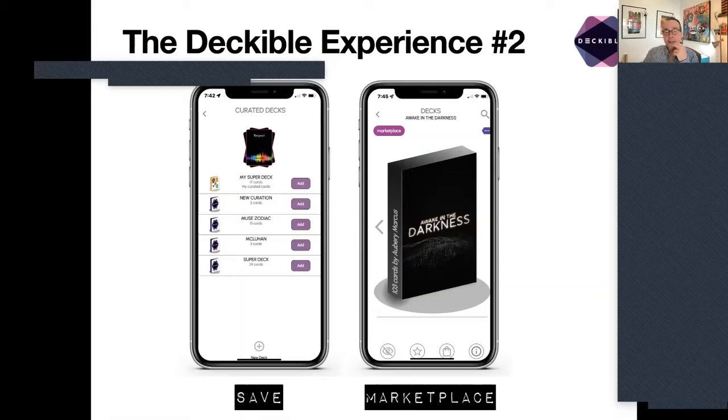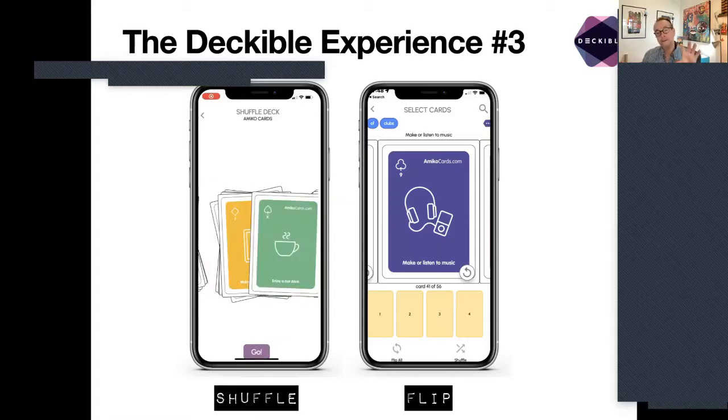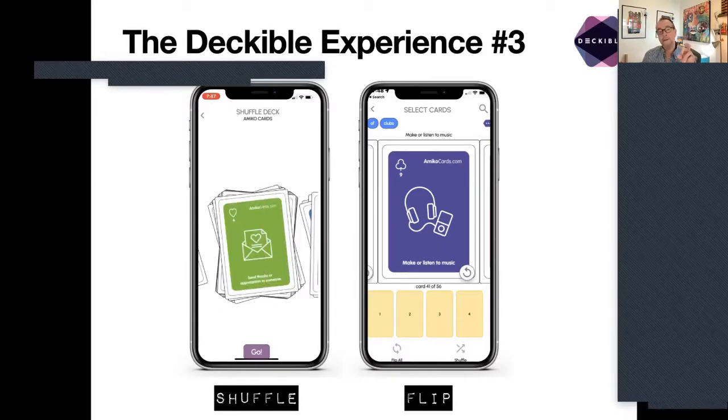And then another two core experiences are shuffling. So I can just shuffle any deck at any point, and it's a very visual experience. And you can shuffle as many times as you want. And we can also flip. Now, the funny thing to me about card decks is paper has this physical limit. It's two-sided, and not even Elon Musk can turn a piece of paper into a three-sided device, right?